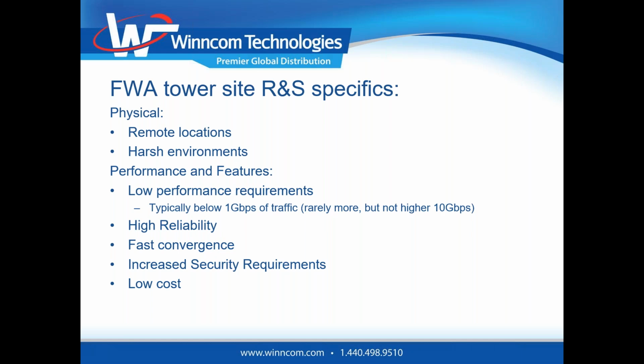Last but not least is, of course, the cost. Fixed wireless access sites typically don't serve thousands of customers, right? Typically, we're talking about 100, 200 customers. So economies of scale don't really apply here.